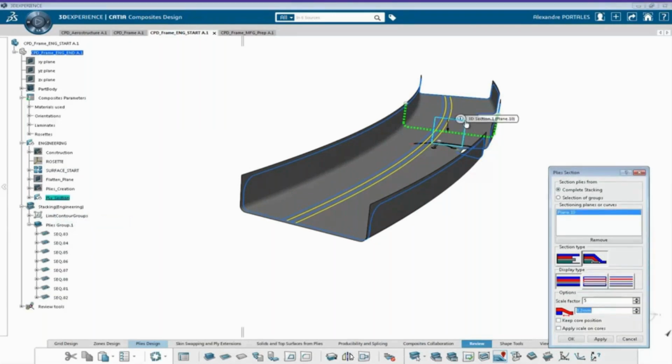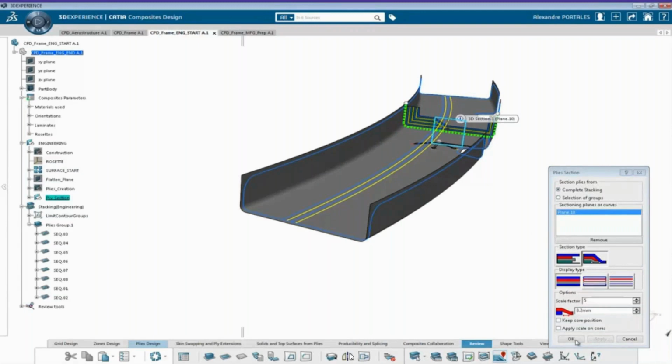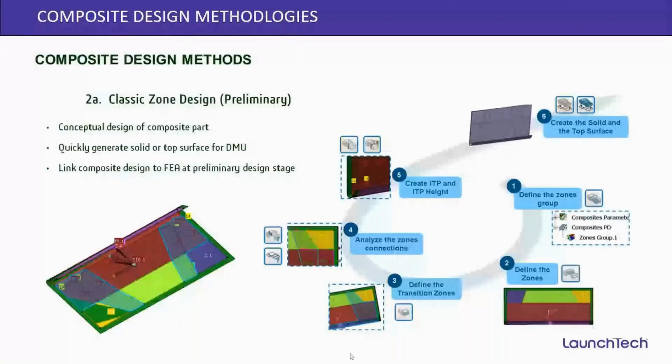So this is a generation of how we are able to achieve this on a simple part with a simple ply by ply approach. Moving forward, let's look at something called zone design, which again is used for more complex systems and complex shapes. So in zone design, you can see the workflow here.